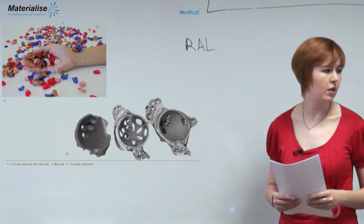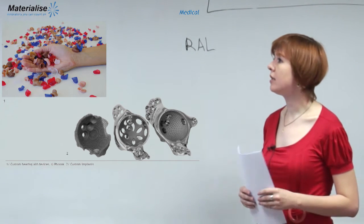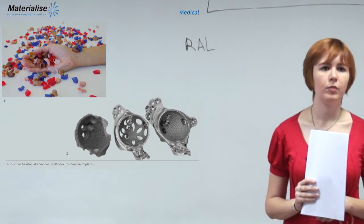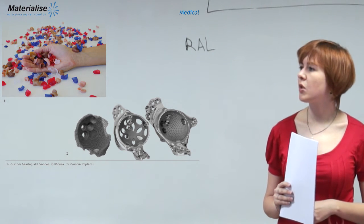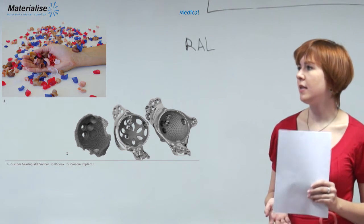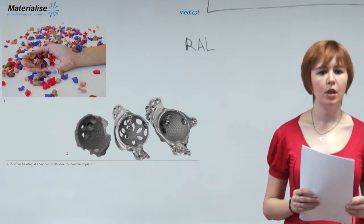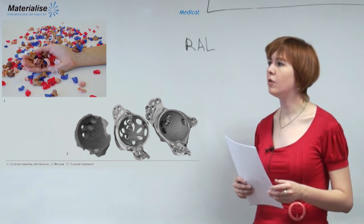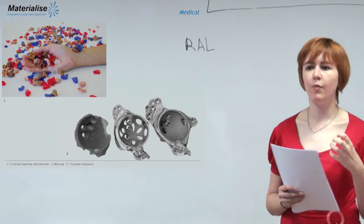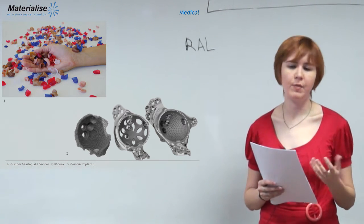So the first one would be the medical one. I would not stop for long here because you will have a whole lecture on this topic by my colleague. What I would like to say is that with the help of scanning, it's possible to get quite precise data. Afterwards, it is possible to create models that perfectly fit the patient. Here on the top, you can see custom hearing aid devices. They are produced by our company in cooperation with Phonak, who make the actual hearing aid devices. Here, the form of the patient's ear is taken by scanning, and then the model is printed, so the hearing aid perfectly fits the ear, and it's very convenient.